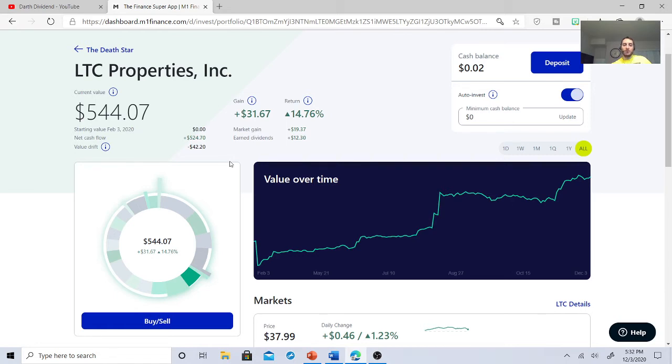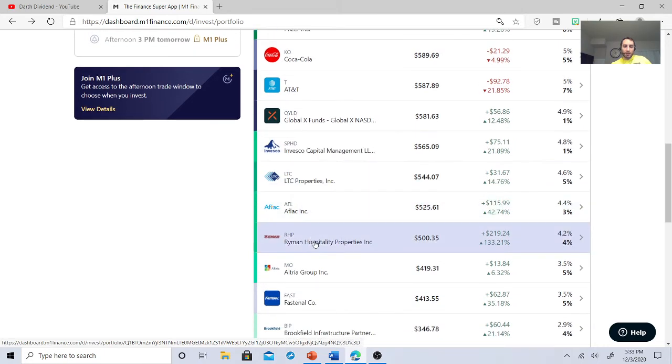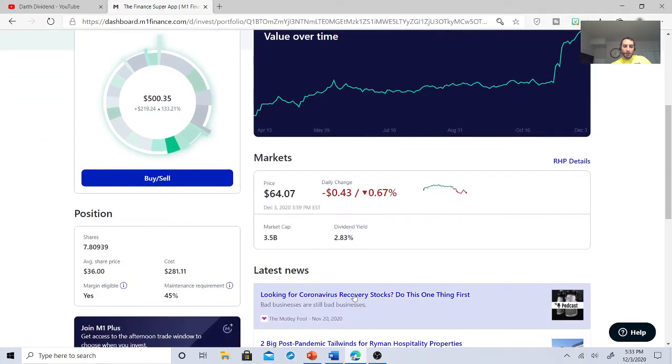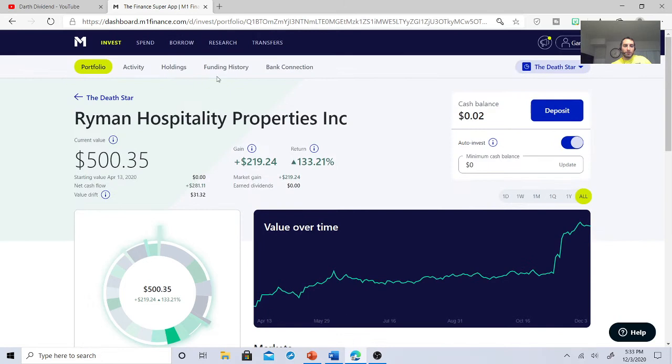I mean, because I have a monthly dividend strategy that I want to have long term, and I need these stocks to really start kicking in so that they can start buying the other stocks for that. And Ryman Hospitality Properties, again, I'm all about REITs right now, and I probably need to get more shares, and that might change a percentage. Let me do that right now.